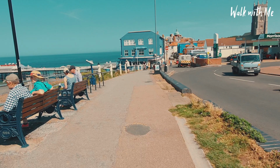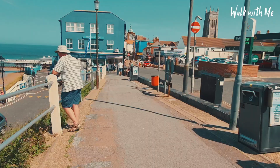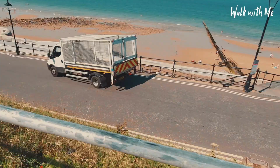You might be able to see people on the end there, literally doing a little bit of crabbing. And if you do fancy coming down to Cromer to getting yourself some crabs, I will show you one of the best places, or my favourite places, to go to. Now, just before we go into the town, I'm going to head down just here for a second.